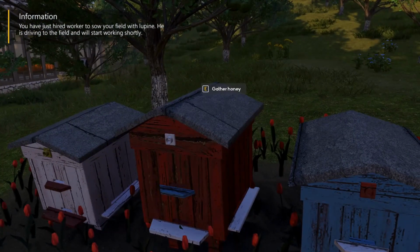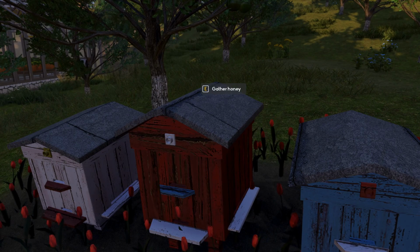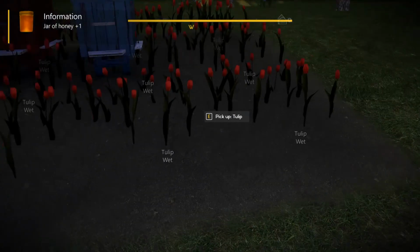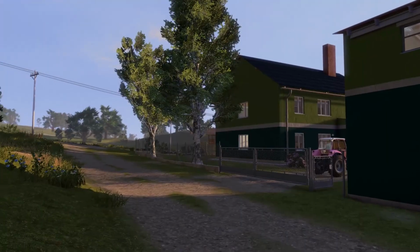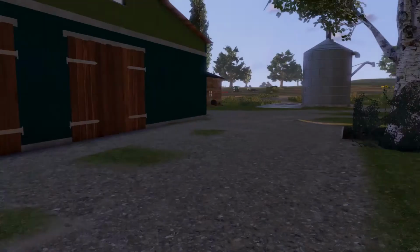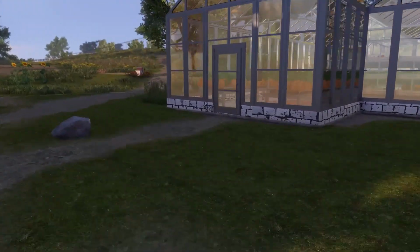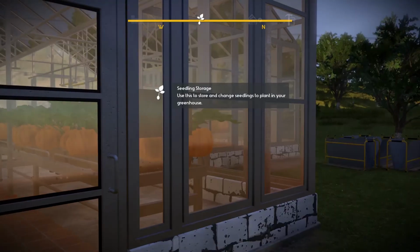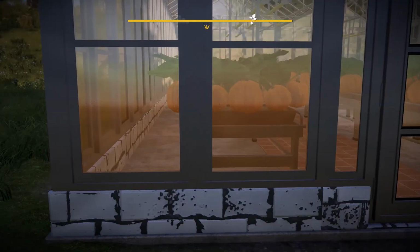Good morning, farmers. As you can see, I've just hired a worker to sow a field with some lupine in it. That's over by John's store. As we get ready to get our 3 fields set for lupine, we're going to be cultivating the bigger of the 3 fields today. And I think that's 3.15 hectares. I think I checked last time. I think it should be 3.14 in my opinion, but it is what it is.